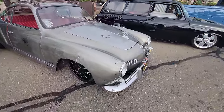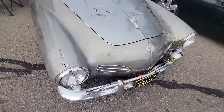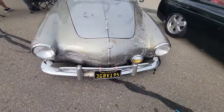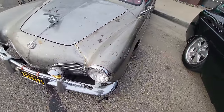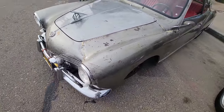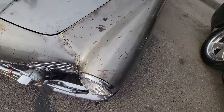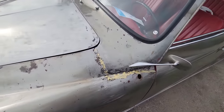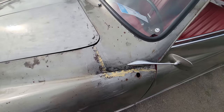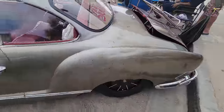Well, pretty big show here. This is a cool looking thing here. Look at all the holes in that. This is your typical Carmagia. The guys would have a lot of difficulty fixing them, and they just do this to them. Look at that brazing. Back in the days, pre-MIG welder, guys had to fix a fender. That's how they did it. Kept it on the road.